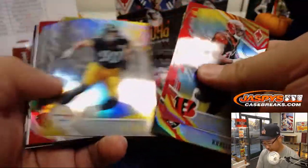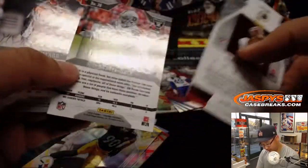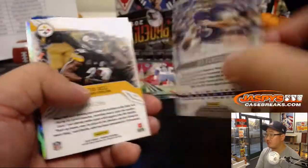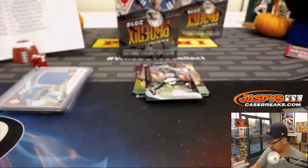There are the Color Burst cards, which I don't think any of those are numbered, right? I don't think so. No. But they will ship, obviously. They are inserts. It's only vet-based commons that won't ship. This will ship out of 75. There's Le'Veon Bell, DeAndre Hopkins to 299, and Hayden Hurst.